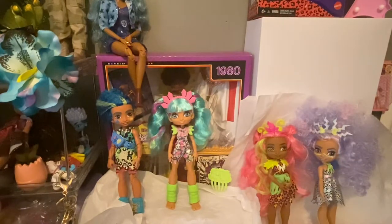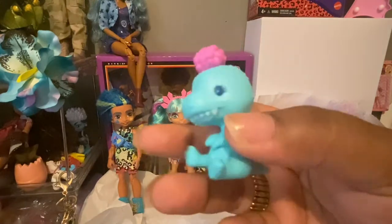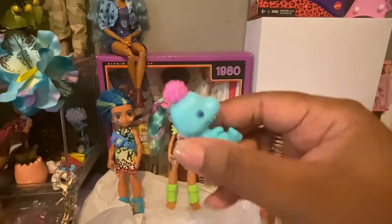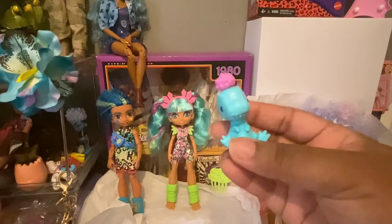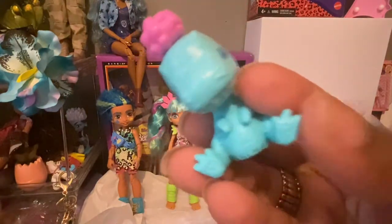All right. The next thing I'd like to talk about is her little cute pet. It's called Teddy Rex. I don't know if Teddy Rex is alive or she just likes to carry him around, because he looks like he's a stuffed animal.